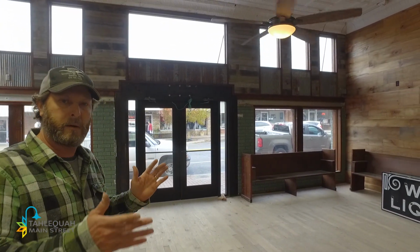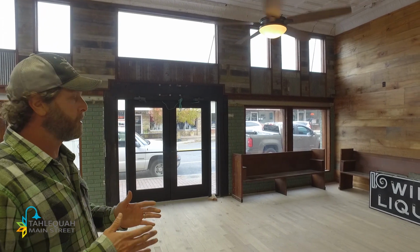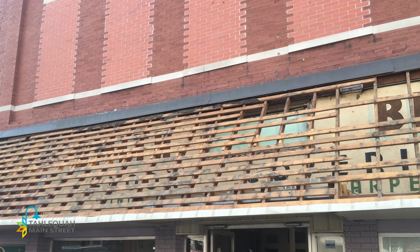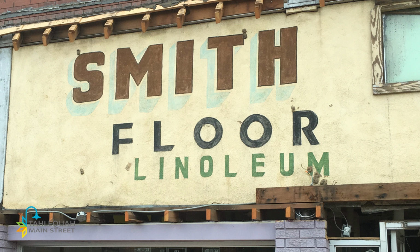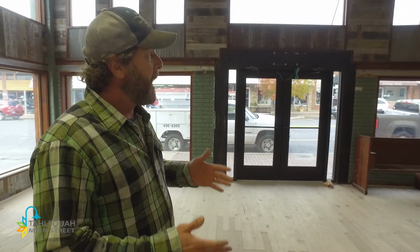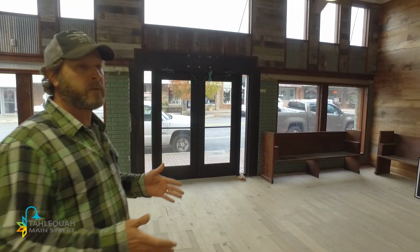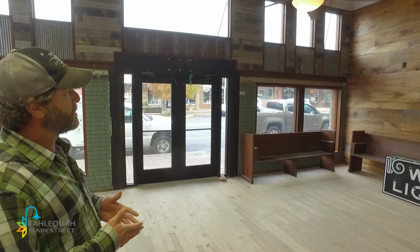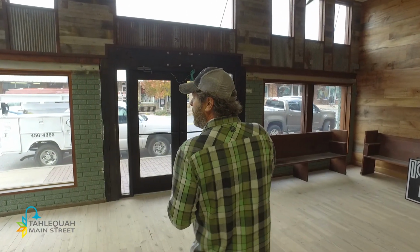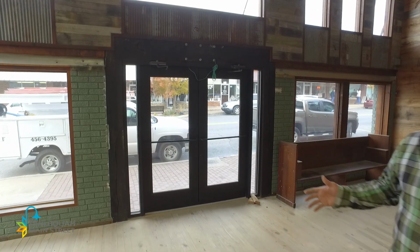And as we started tearing off the front of the building, we noticed there was an old stucco sign that had said Smith Floor Covering. Super unique, but one of the battles was we really wanted to save that. It was a neat part of the building's history, and as I was developing this project, again, I wanted to pay homage to all the uses of this building. However, we could not save it. It was for the future use of the building. It was just quite pertinent and important to add the windows, to add the natural light into this old building.